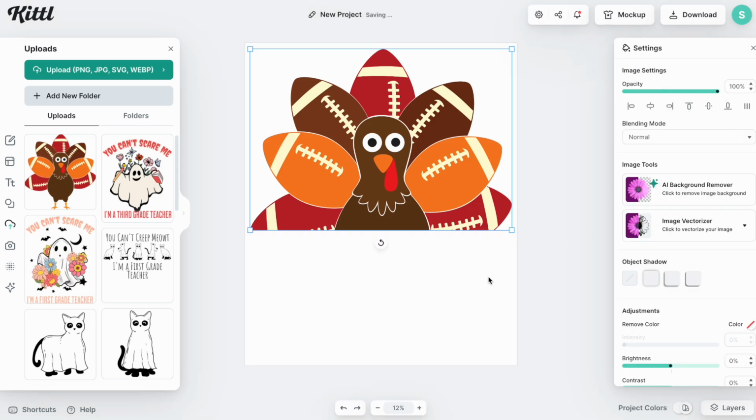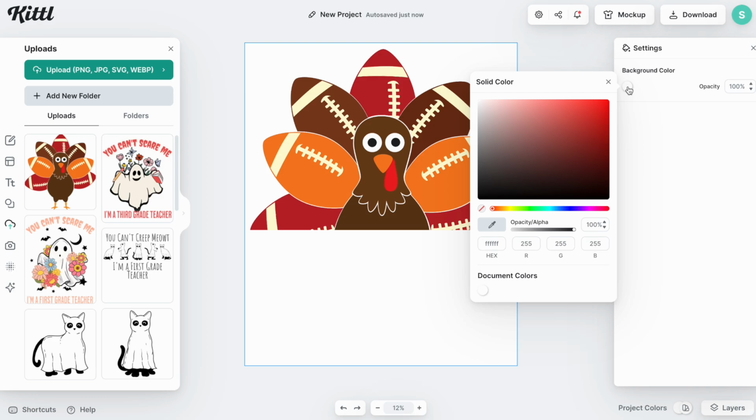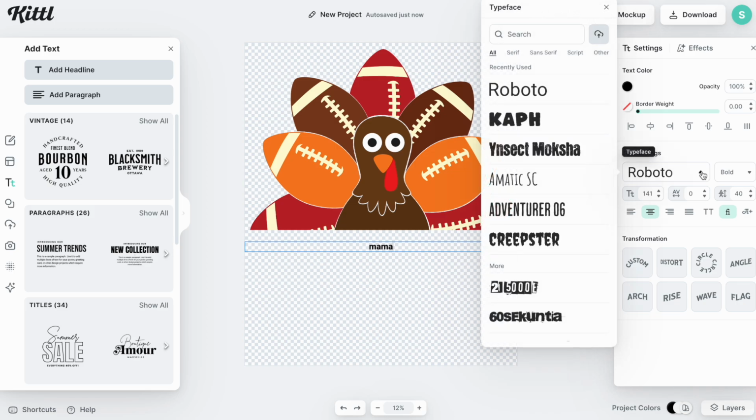So I'm going to exit the crop, and here I have half of a turkey, which is exactly what I wanted, because now I can write Mama underneath the turkey, and I can write Mini underneath the turkey. I just clicked the text button. It says there at the top, add text, add headline. So I clicked add headline, and now I'm just stretching that out so it reaches the whole space there underneath the turkey. I do need to blow that up quite a bit. I'm writing Mama.